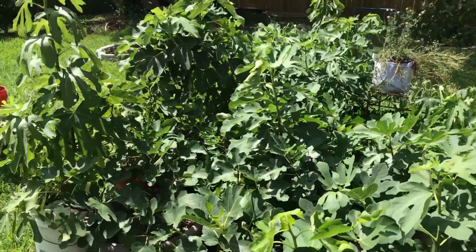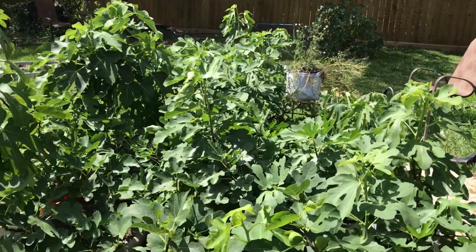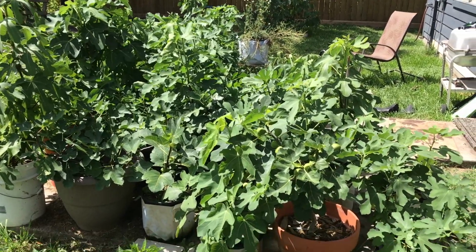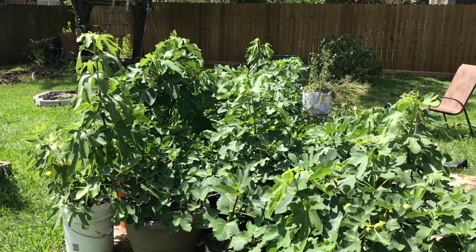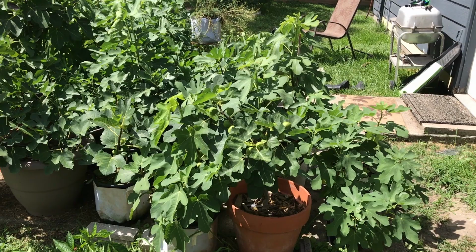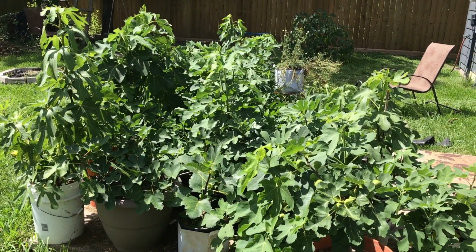Figs are doing well. Got to water every day. You can see some of them are drooping. I'm going to up pot some of these figs today, some of my smaller figs, because they need it. They need the stability of a larger pot. These small pots are losing moisture every day, and I got to keep on top of them. That's just stressful to fluctuate so heavily.